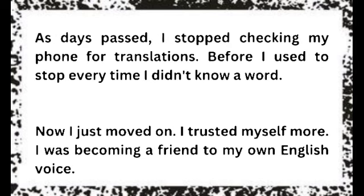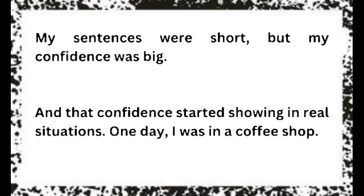As days passed, I stopped checking my phone for translations. Before I used to stop every time I didn't know a word. Now I just moved on. I trusted myself more. I was becoming a friend to my own English voice. My sentences were short, but my confidence was big. And that confidence started showing in real situations.